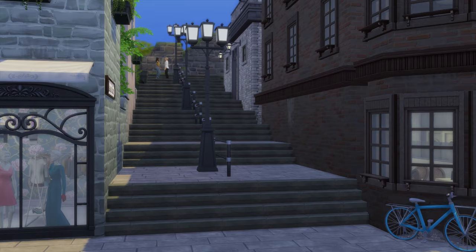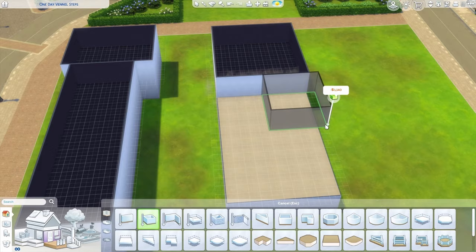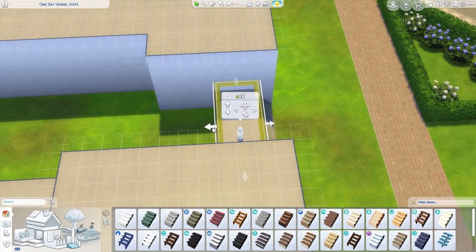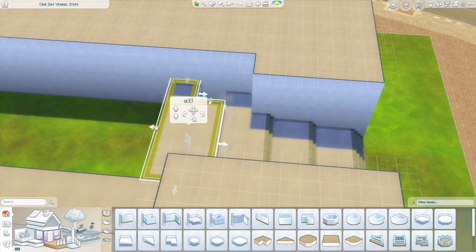Hello everyone, I'm back. Today we are building the steps as seen in the series One Day. Now obviously these steps exist beyond the series. They're real steps in the real world, and I believe they're called Vennel Steps. I'm really sorry if I pronounced that wrong or if they're not known by that, but that's what I think they are known by. They're in Edinburgh and they're really, really lovely. It's a really lovely viewpoint of Edinburgh Castle, and I just thought it'd be something nice to try and build on The Sims.